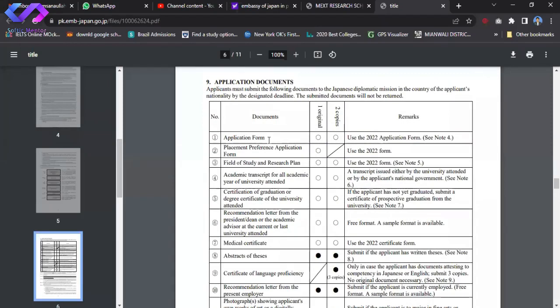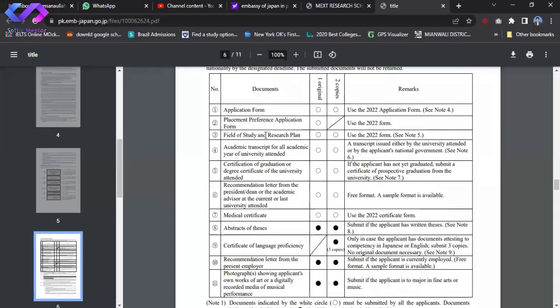Then the placement preference application form, the original, and the field of study and research plan. These are the field of study and research plan. What is a research plan, and how do you have to write the study plan? I will also try to make a video on that as well. I was making a video on how to write an email to a professor, but unfortunately I was unable to make it. So I will soon make it and will share the link as well.